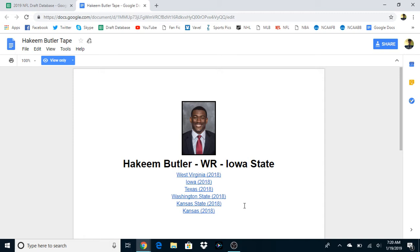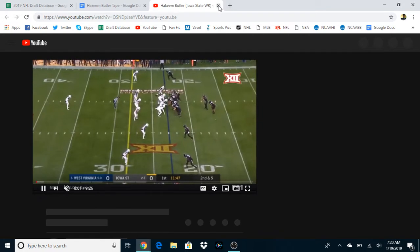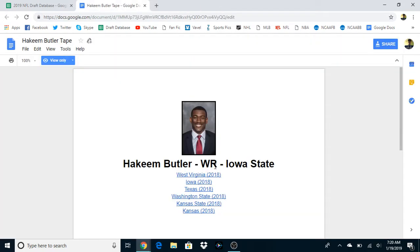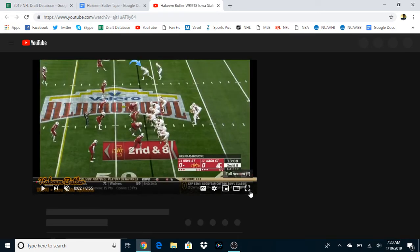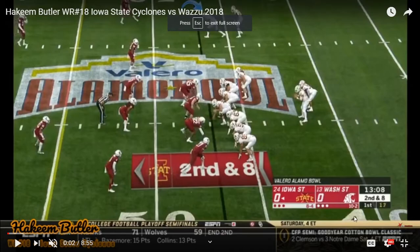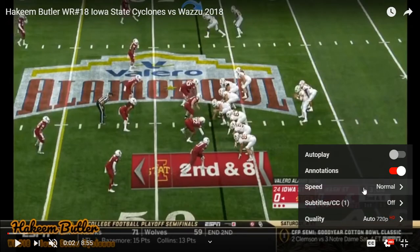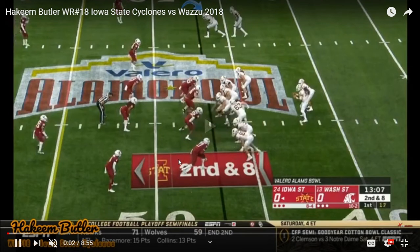So, we'll take a look at the West Virginia game as well. Oh, that one's actually really long. Okay. Then we'll just go for... Is Washington State shorter? I guess a little bit. Okay, 8 minutes. I might do both. We'll see. Let's try leaving this in normal. This is the bowl game, it looks like. So this is actually better to watch anyway.